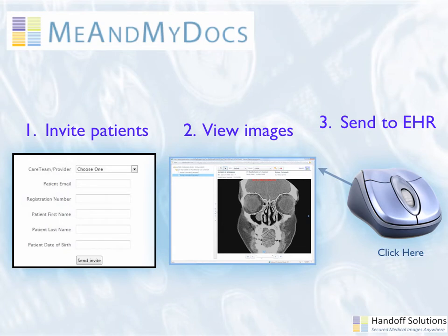First, an overview of MeAndMyDocs.com. We're a HIPAA-compliant, fast, and easy system for obtaining, reviewing, and archiving patient radiology images. How does it work? With a few clicks, imaging studies can be securely uploaded from any location by any authorized person well ahead of a medical appointment.